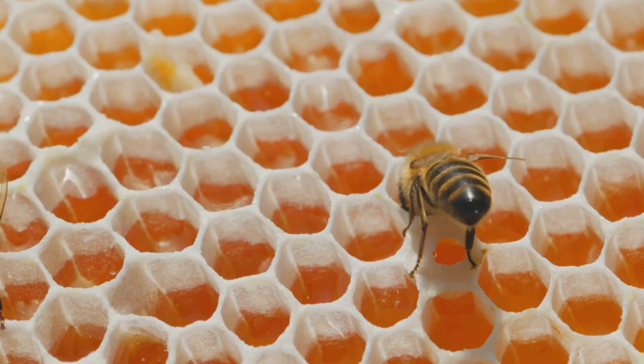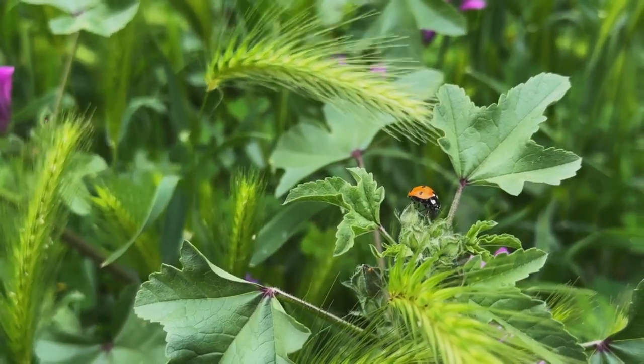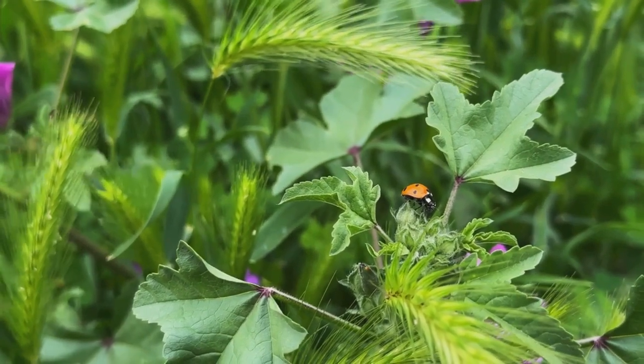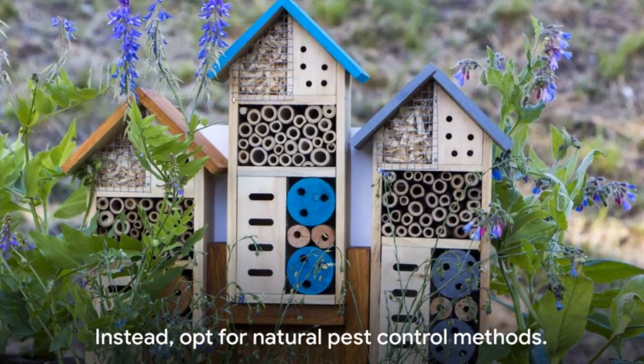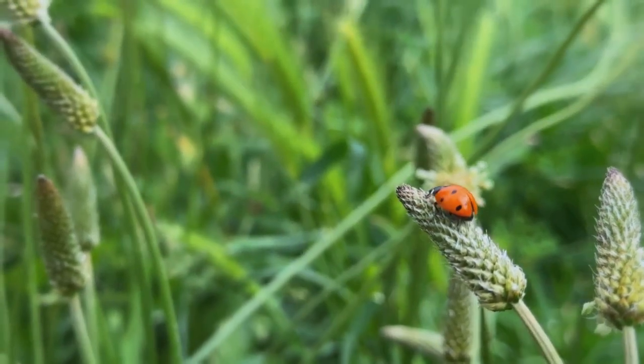Lastly, don't underestimate the importance of native plants. These are especially attractive to local bee species and play a crucial role in supporting biodiversity. With these simple steps, you can make your garden a haven for bees and enjoy the benefits they bring.